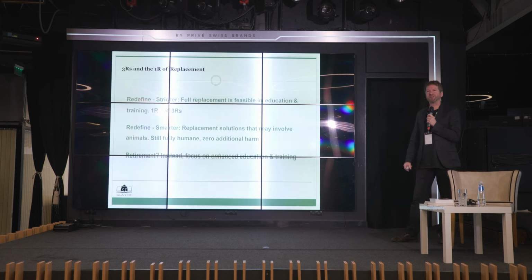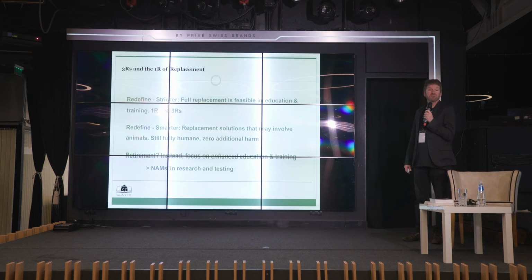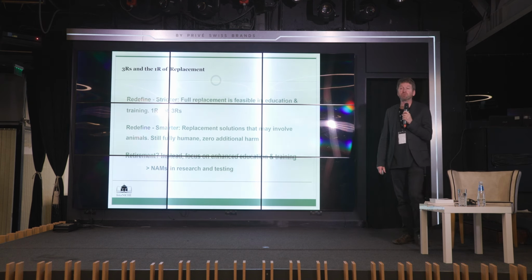We could also think about retirement. Can the 3 R's be retired? And instead we can focus on enhanced education and training. And certainly within research and testing, as you've heard already, the acronym NAMS, non-animal methods or new approach methodologies, are now very widely used. And in fact, the word alternatives is hardly used at all now.